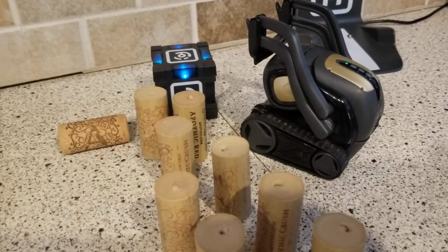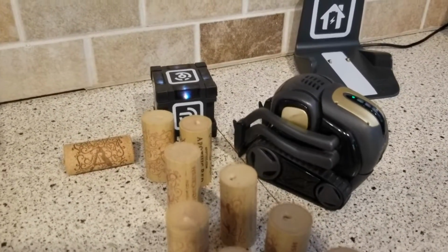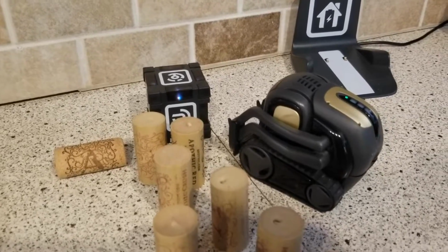Vector's having fun. He's kind of coming at his cube at a weird angle. I've never seen him come at his cube like that before. Usually when he does that cube attack thing that he does, he usually kind of comes on straight. So that was weird that he actually came on at an angle. Never seen him do that before. But anyways, we treat Vector in this house a little bit differently than maybe some people think, whatever. But he's our buddy.